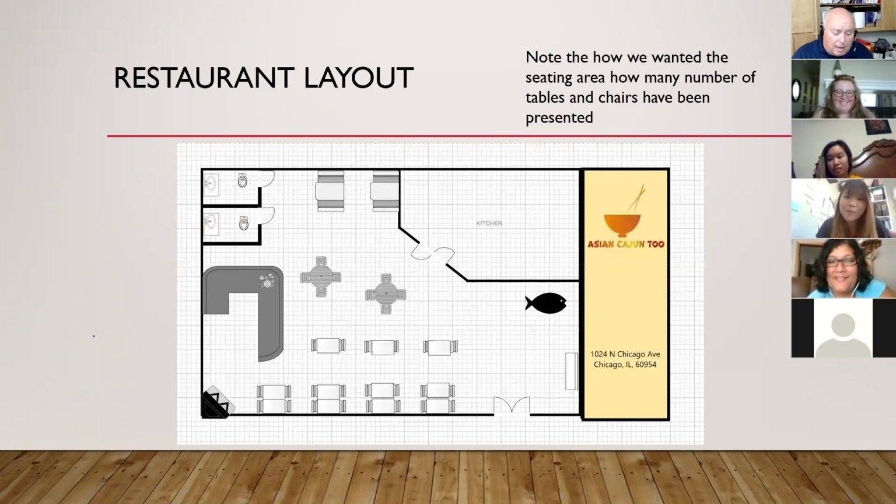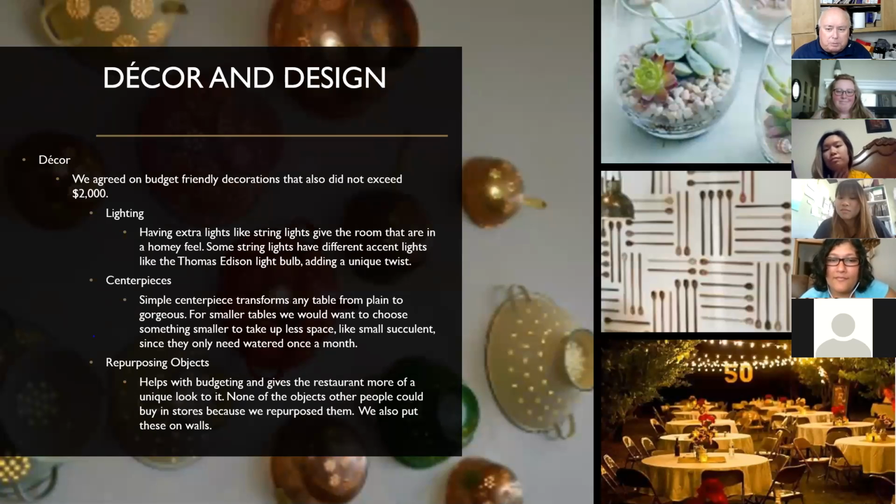Yeah. I like the idea for the decor. You've picked things that are pretty inexpensive, colanders and spoons and things like that. I love HGTV, and that is where I learned it from. Excellent. Okay. And the lighting is a good idea. The string lights, I guess for Chinese New Year or something, maybe you could hang little paper lanterns. I don't know. I'm with you when it comes to watering flowers. Oh my gosh, I'm awful at it. Yes, plastic is in my place.